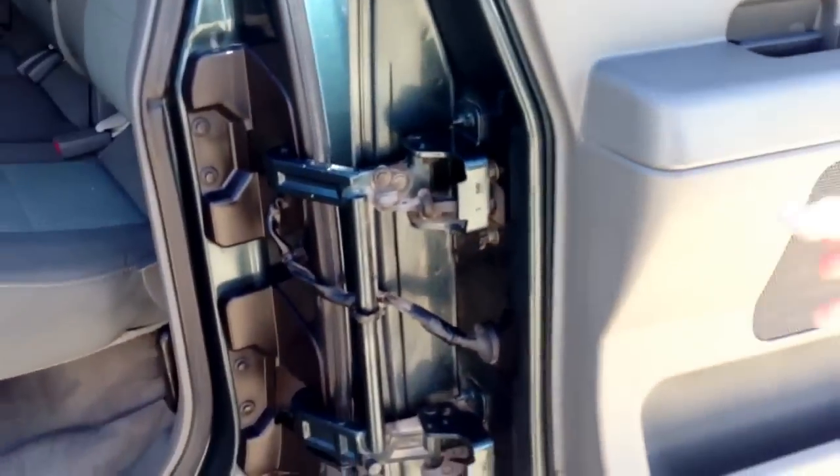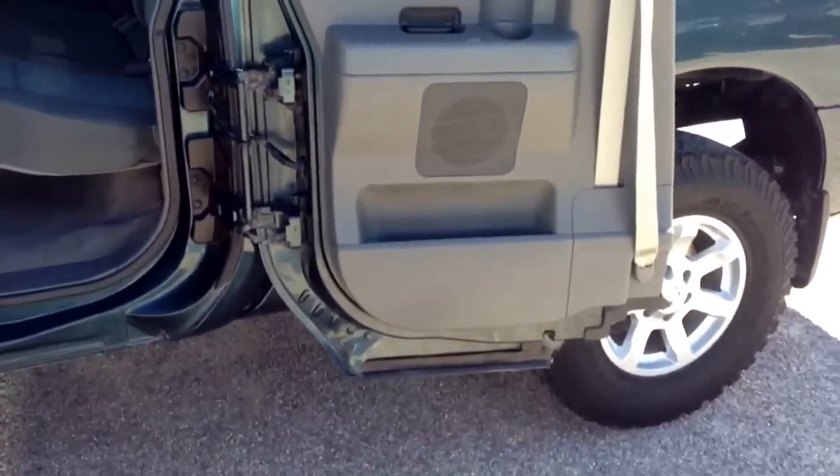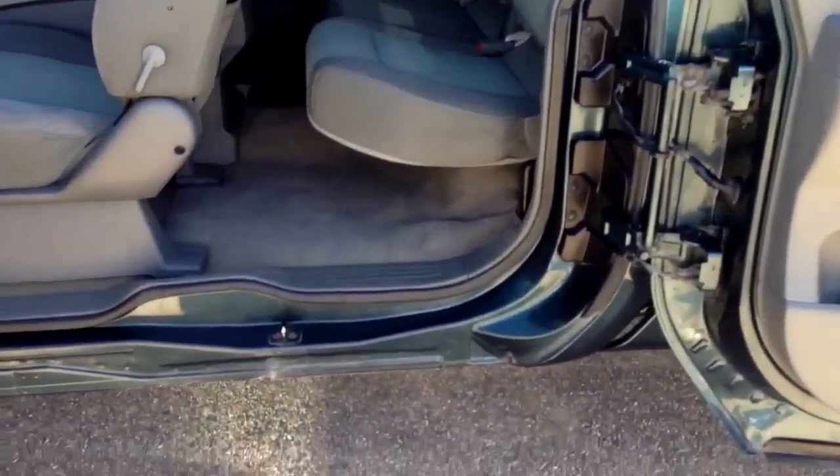Alright, let's look in the back seats. I like the Frontiers, how their doors open all the way. The rear doors, they go all the way back. It makes it a lot easier to get in and out of. That's your seat there. Carpet looks pretty good. Seat looks excellent. It'd be nice if the outside looked as good as the inside, but that is not to be.